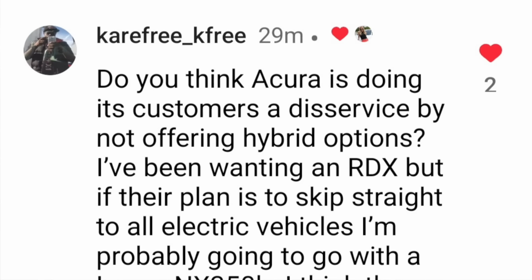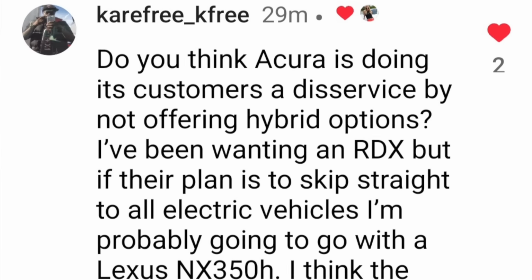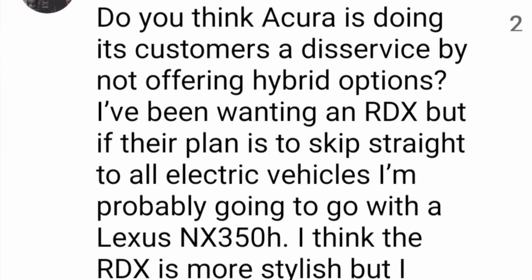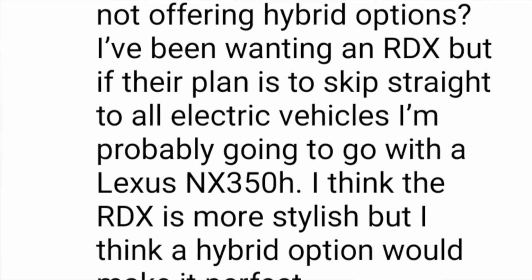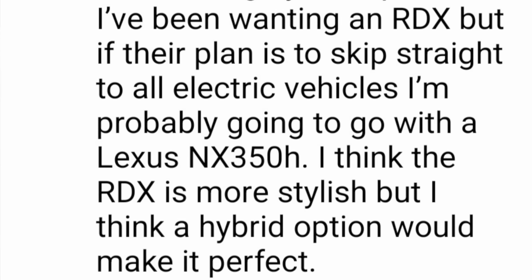Do you think Acura is doing its customers a disservice by not offering hybrid options? I've been wanting an RDX, but if their plan is to go straight to all-electric vehicles, I'm probably going to go with a Lexus NX 350h. I think the RDX is more stylish, but I think a hybrid option would make it perfect. Well, they might be rethinking that because Prologue sales have not exactly taken off. I know. And Acura ZDX sales are just starting now.